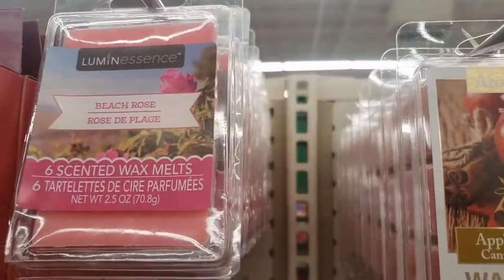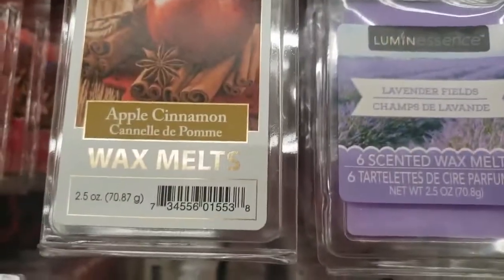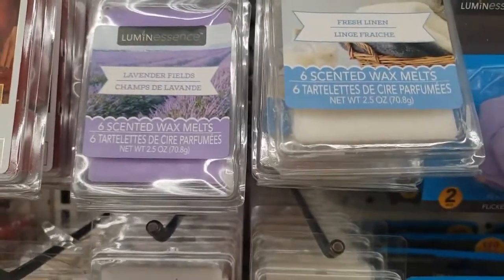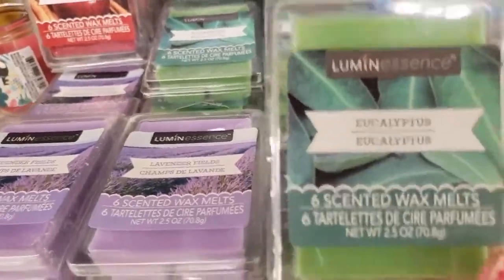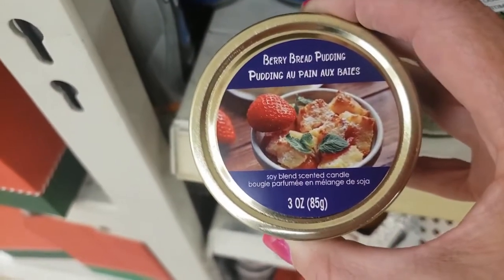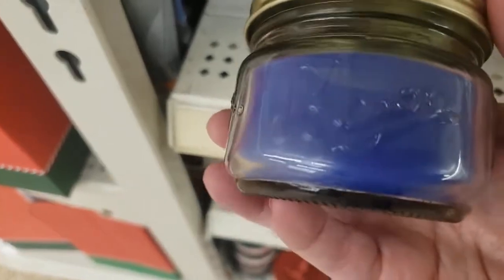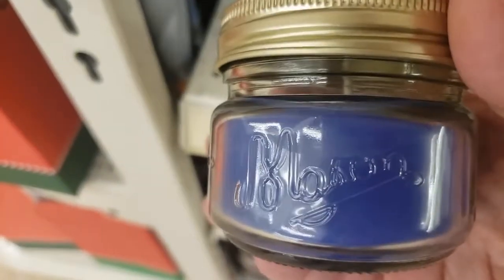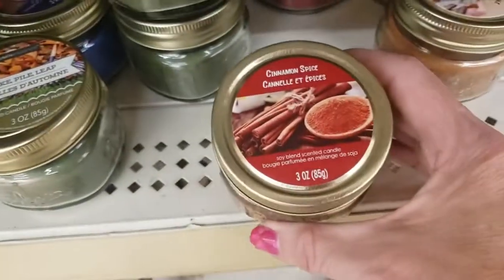Actually, this is a new one. This is Beach Rose. We have apple cinnamon, we have lavender fields, we have fresh linen down here. This is very interesting. We have eucalyptus. Not only do they smell great, but they last a long time. And look how cute this little jar is. It's completely reusable. I have this one, and I do have the cinnamon spice.